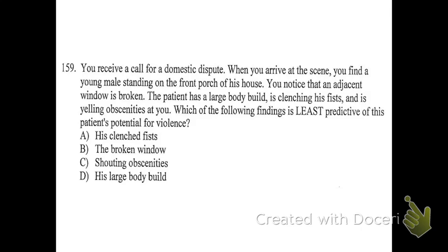C, shouting obscenities. Is this a sign of violence or aggression? Well, I mean, it could be, but a lot of times people are just going to cuss at you because they don't like you, that kind of thing. That's possible. Okay, so it could just be that this guy has a really foul mouth. D, his large body build. Is that a sign of violence or aggression? No. So even though broken window isn't necessarily a sign and shouting obscenities isn't necessarily a sign, nothing about somebody just being a larger person automatically means that they're violent.